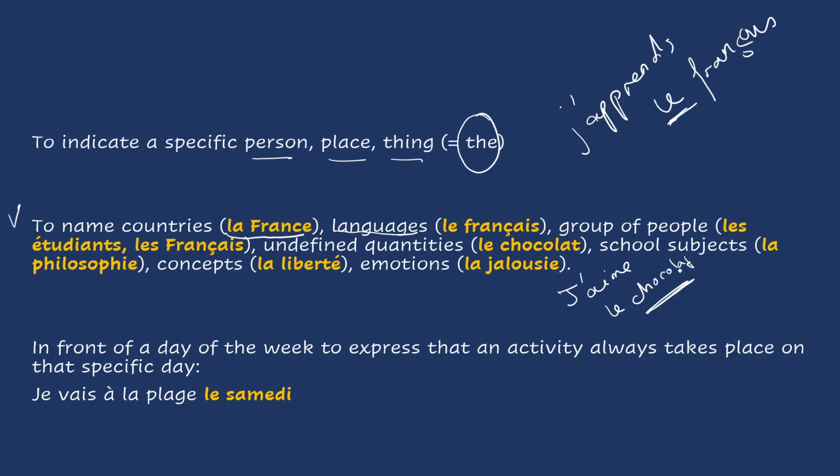So you will use also a definite article in front of school subjects. For example, you will say j'aime la philosophie. But in English, you will say I like philosophy. So here, you don't have those articles in English. You will have them in French. With concepts, la liberté, liberty. With emotion, la jalousie, jealousy.